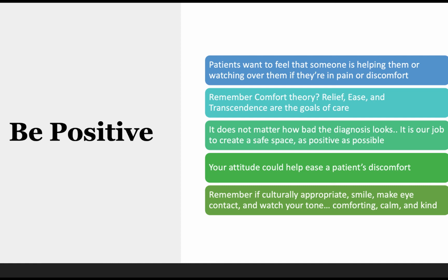The big fancy word transcendence just simply means taking a patient from an area, like let's say, for example, they're in pain, and we want to transcend them to an alternate universe, out of pain, comfortable, in a much better place than where they previously were. That's the goal of our care.